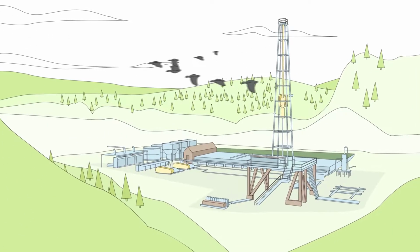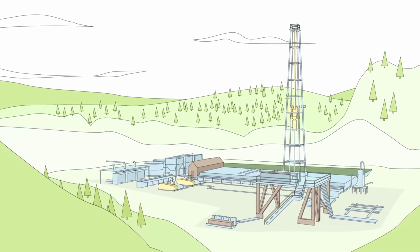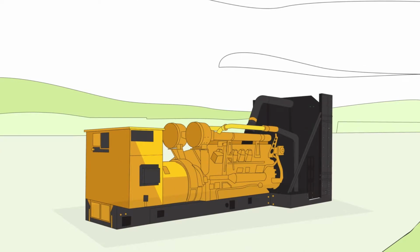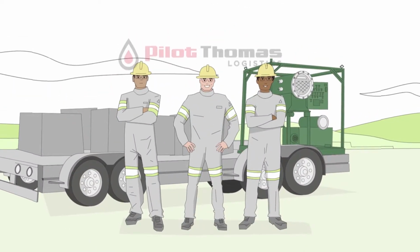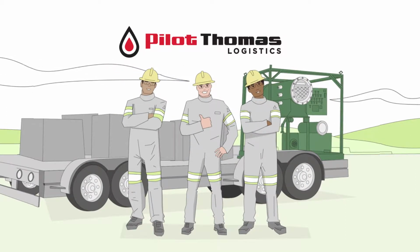Preventative maintenance is the lifeblood of every drilling operation. Without proper care for lubricated components, operations suffer from decreased efficiency and damaged machinery, causing unscheduled downtime. Enter Pilot Thomas Logistics. We're the one-stop shop for drilling rig lubrication products and services.